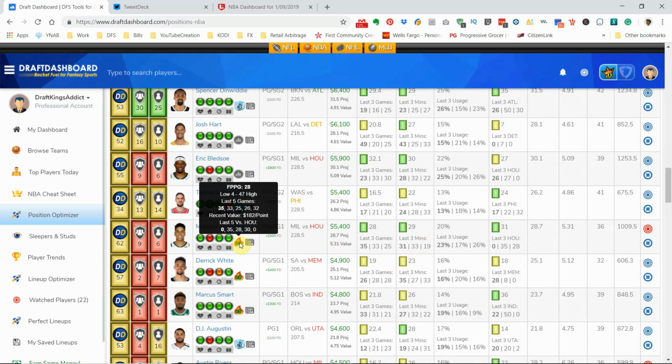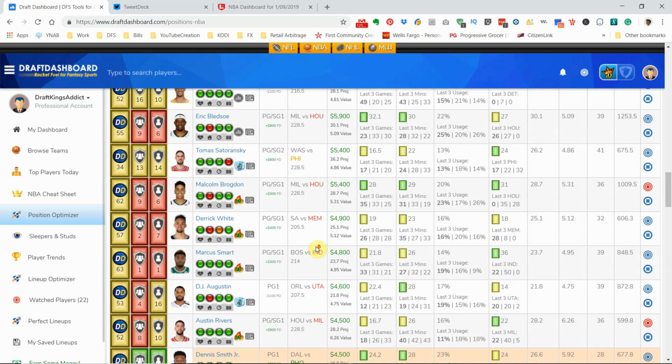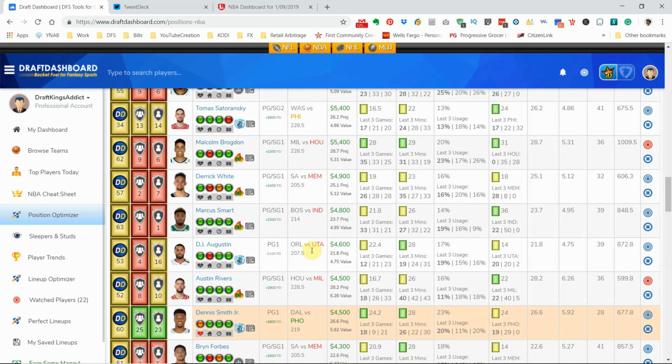Malcolm Brogdon going up against a Houston team, a paced-up team. Should be a lot of shots, a lot of back and forth between Houston and Milwaukee. And so at 5.4K, this guy's too cheap. He's going to get you 30-plus DraftKings points, and at 5.4K, that's just what you need. So get you some Malcolm Brogdon versus Houston. No Chris Paul, pretty much just James Harden and some scrubs. Get you some Malcolm Brogdon.